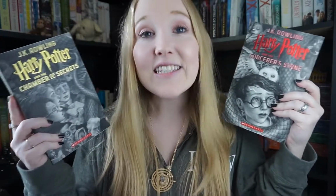So next I got 2 books because I was like, I have to get a Harry Potter book at the Harry Potter convention. So the first one I got was Harry Potter and the Sorcerer's Stone, and this is in the new Brian Selznick art edition, which just came out, and I'm obsessed with these. And I also got Harry Potter and the Chamber of Secrets in the same edition.